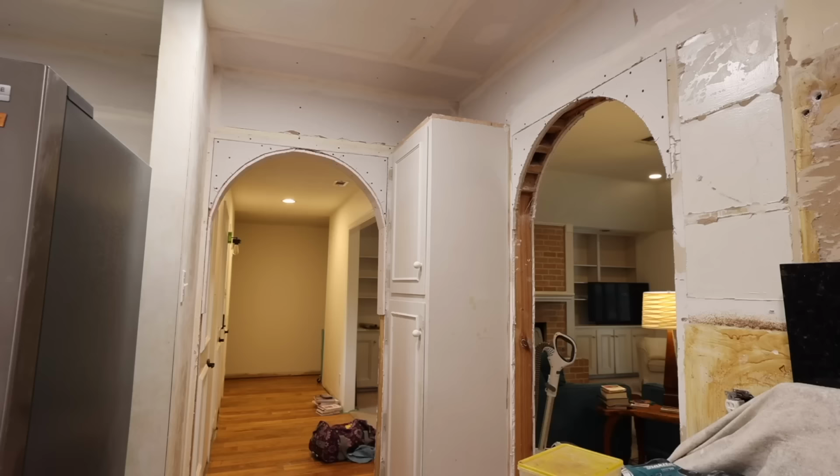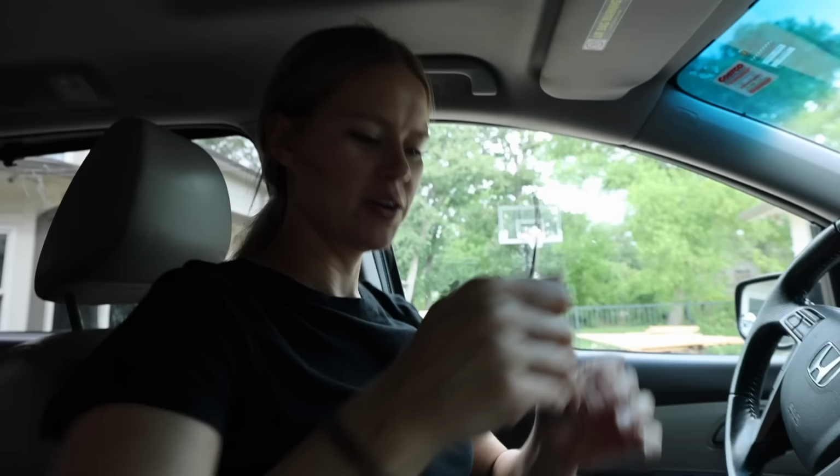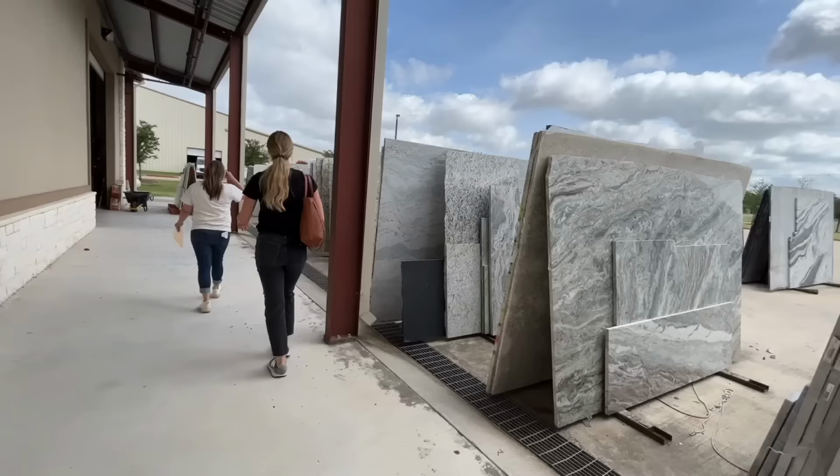Hey, where are we going? Would you slow down? We're a little bit late, so we do need to hurry. We're going to pick out countertops. We already think we know which ones we want because Laria went by there and saw like the perfect quartzite slabs. We're gonna go make sure they're still there and actually get our name on them because they are coming to measure the day after tomorrow, which is so exciting.